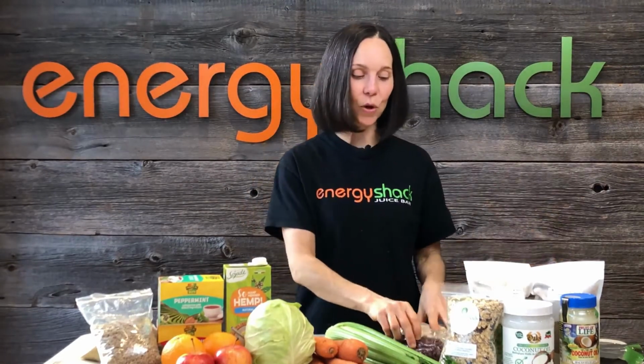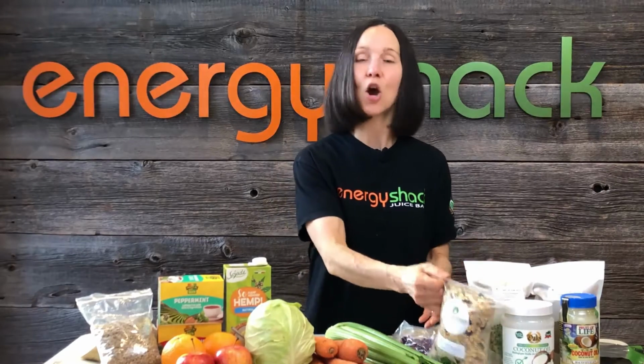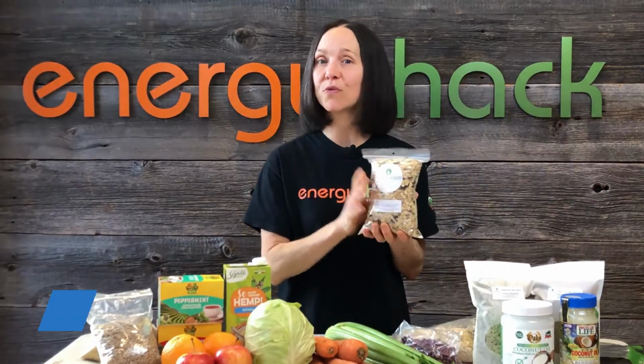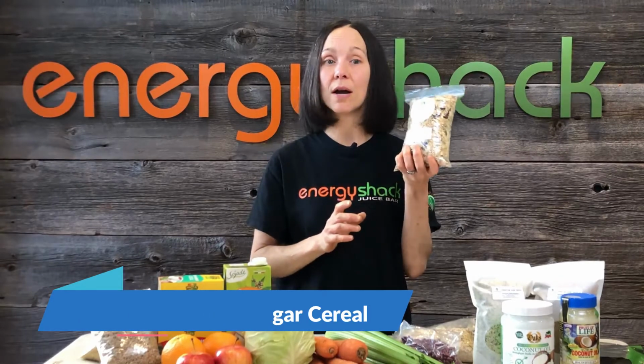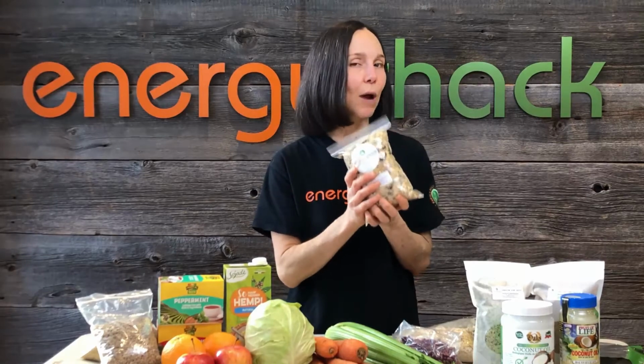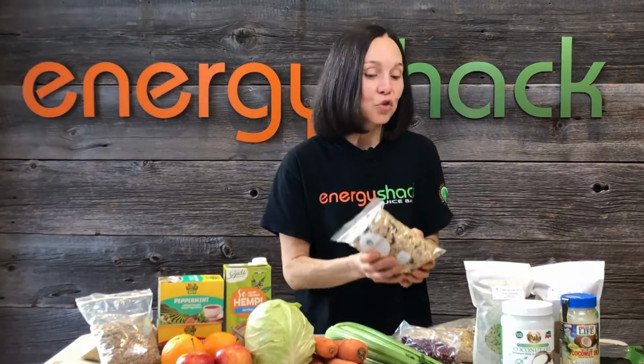Last but not least, just going over here again to the dry ingredients, always good to keep a gluten-free, low sugar cereal on your shelf. So this is our own granola. Maybe you make some yourself, but great grab-and-go breakfast items that are dry, easy to have if you just don't want to do the porridge or something else for breakfast.